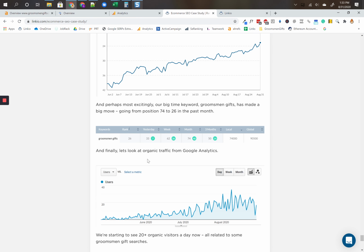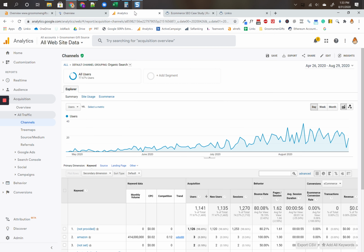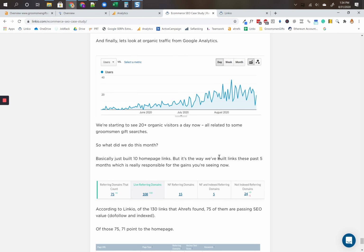So here's the organic traffic stats that I'm pulling directly from analytics. You can see a few months ago, basically getting nothing per day. Then we started getting some bumps, 10 users a day, and now on a good day we're getting like 25 organic clicks per day. So I'm excited with that trend.